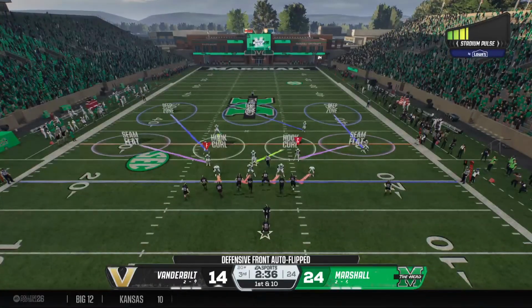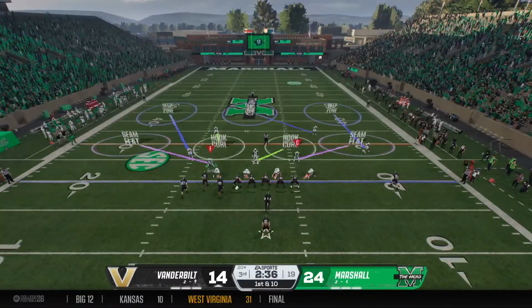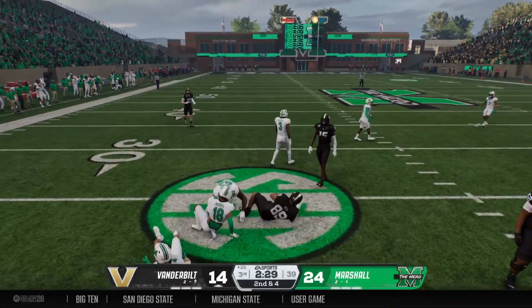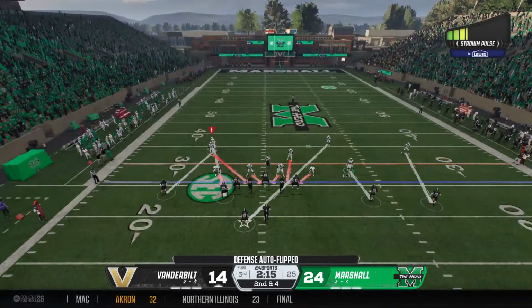Vanderbilt has the ball again, and here comes that Commodore offense. They didn't get much done the last time they had it. Had to punt it away from deep in their own territory, hoping this drive will be more productive. Just a quick rhythm throw there and really good use of the tight end. Yeah, good use of the big fella.